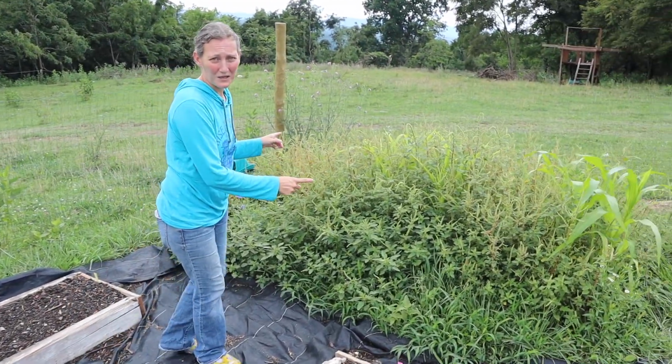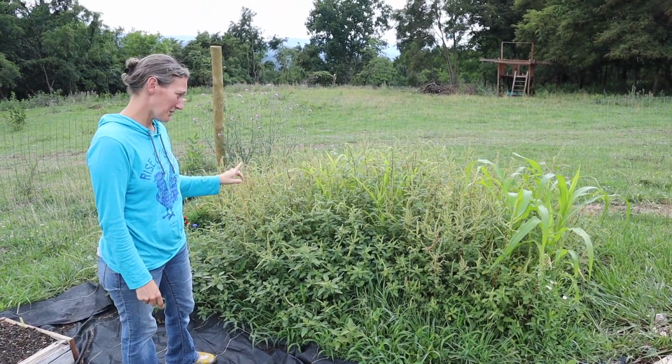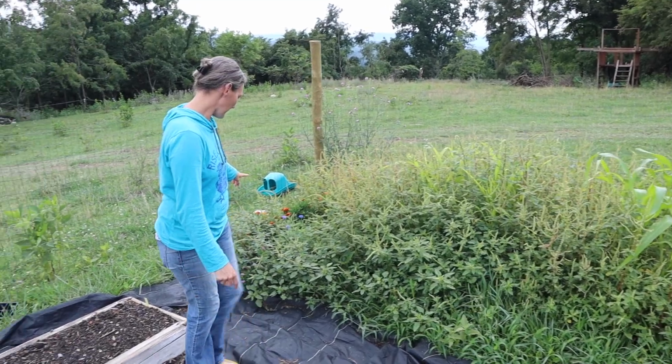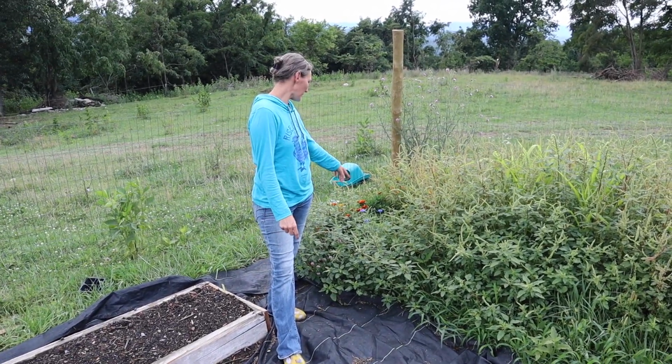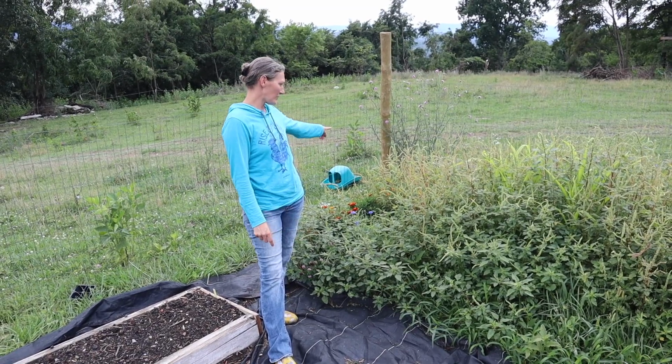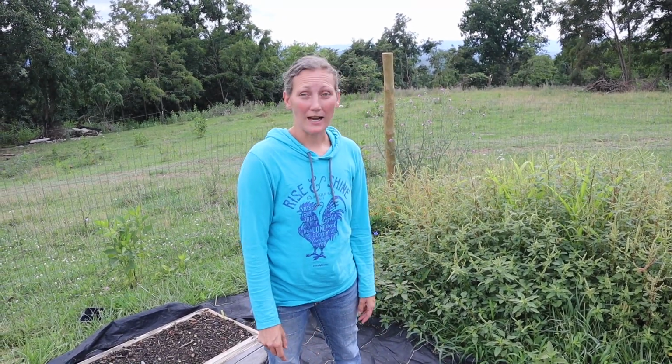This is a hot mess right here. This is supposed to be popcorn, and there is popcorn in there, but there's also a lot of pigweed. There's supposed to be wildflowers, which there's some. That's bachelor's button. There's a couple little flowers, and then marigolds on the end. We did not get to the pigweed before the pigweed got to us, so yeah, it's not looking too good over here.